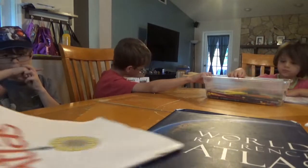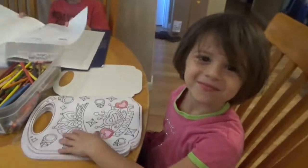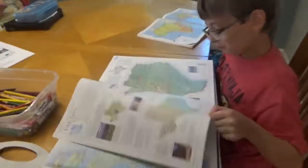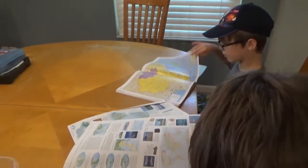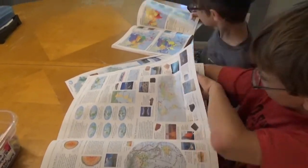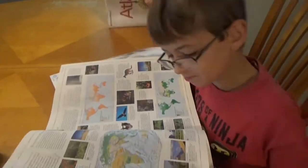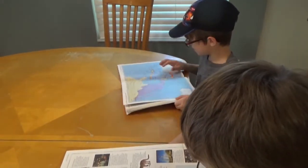I have some maps and I want to see if you guys can find Hawaii. Miss Hannah is working on just coloring and listening as we go through this, right? Mapping skills is a big part of history and geography. Hands-on exploration is a must. Do not be afraid to allow them to explore, struggle, get lost. It builds their character. And you may even be surprised at some of the things they already know.